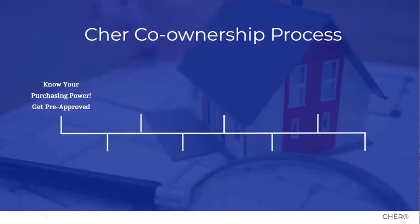So this is going to be our timeline here. Right out of the gate, first step is first, and I say this to all of my clients, regardless of whether you're buying independently or as a potential co-owner, you have to know your purchasing power. You've got to get pre-approved. It's the first step to even knowing what's possible.